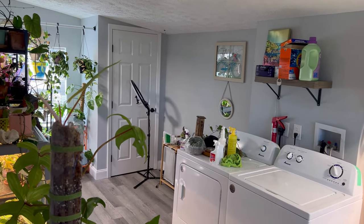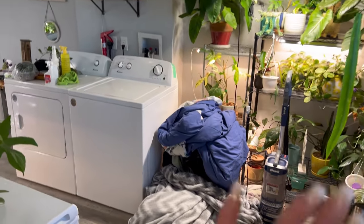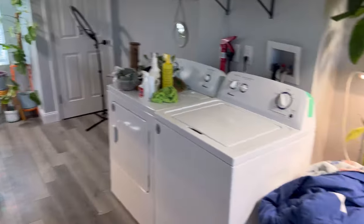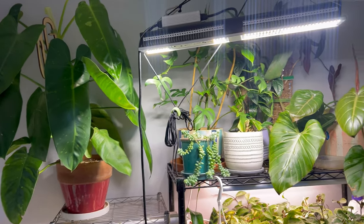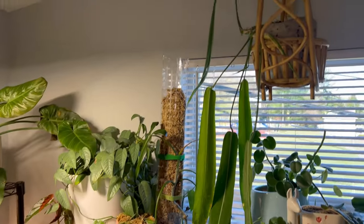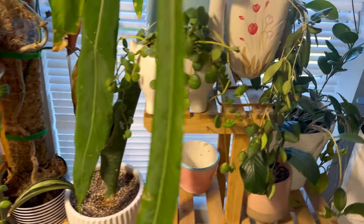Hey guys. Okay, I'm gonna ask that you please look over this section right here because keep in mind this is also our laundry room. Okay, so I'm trying to get caught up on all this, but look at this beautiful Jose Bueno, my baby. Okay, this is my child. We have a lot of nice plants over here that I really haven't been showing, but I'm gonna do updates really soon.